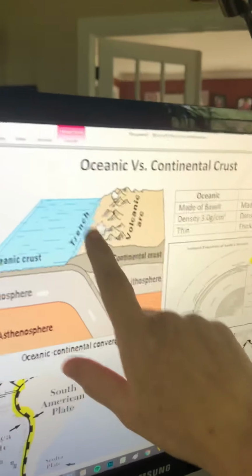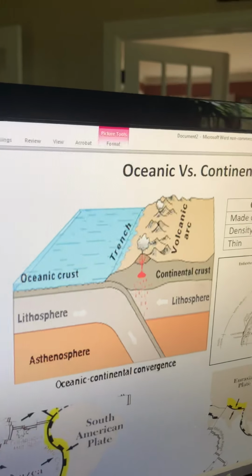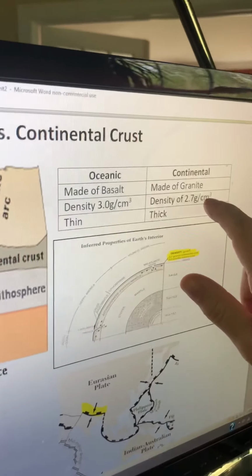Okay. Now think about land. The continental crust is just laying there all day. It's not doing any exercise at all, kind of like Miss Sutton in quarantine. So it's going to get a lot thicker, but it's going to be less dense. There's not going to be a lot of muscle on it.